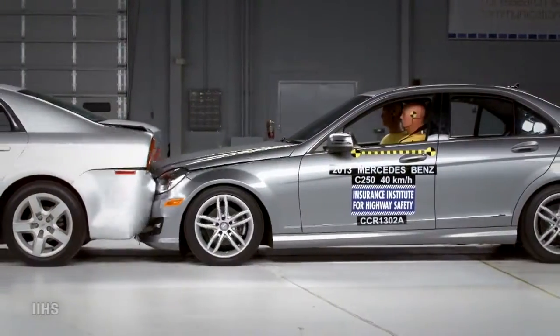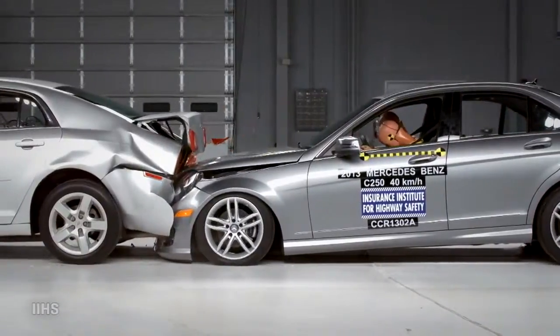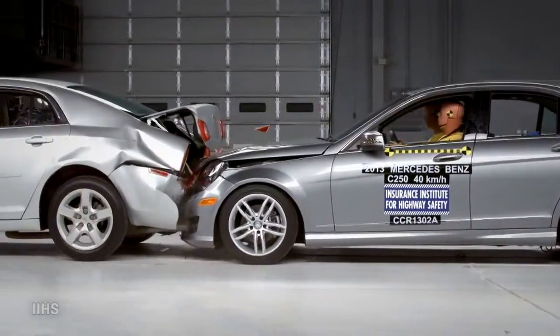A full 28% of the accidents in the U.S. every year are rear-end collisions, and that probably shouldn't come as any surprise, because most of us handle the gap to the car in front of us that we're following with a combination of past good luck and wishful thinking. So let's apply a little science.